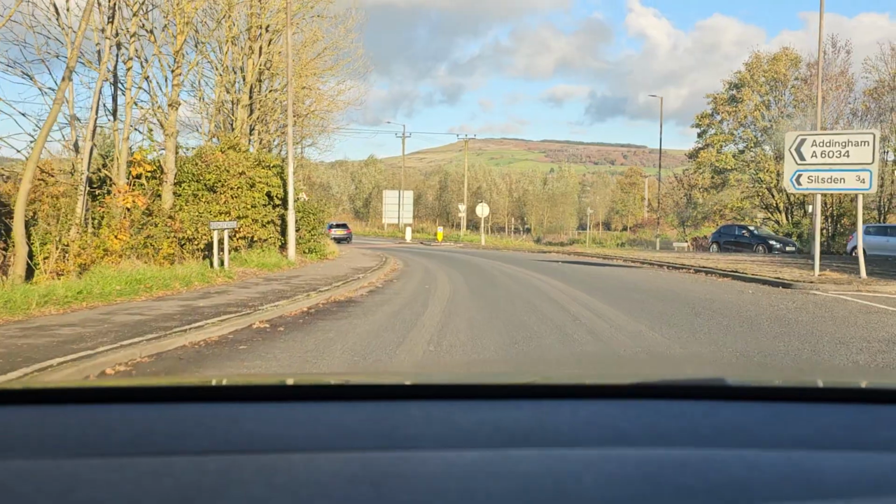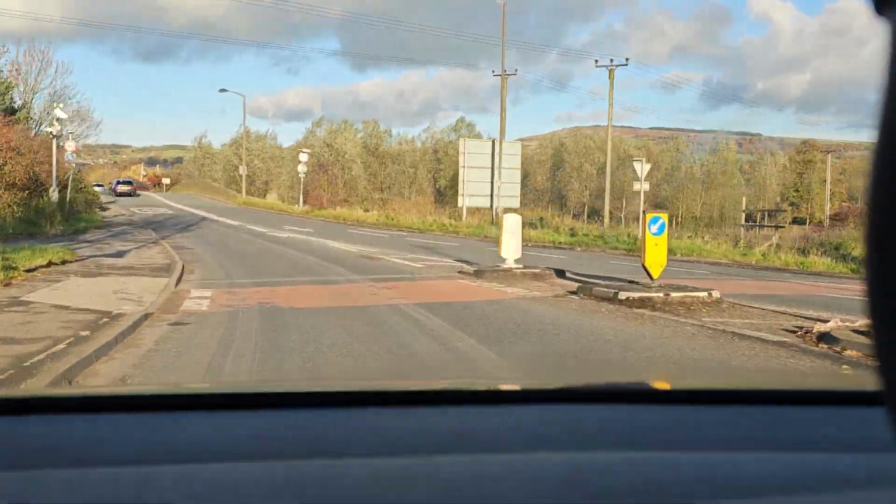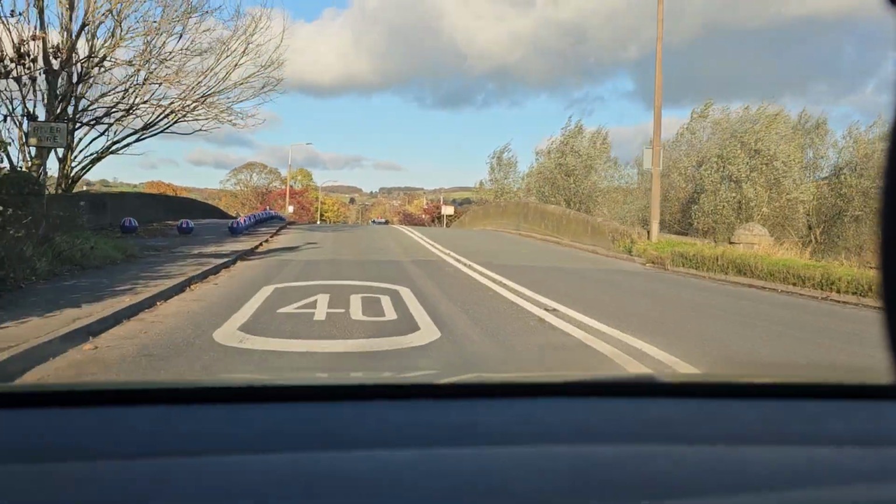So then, Addingham. So simple. We did Skipton. We did Addingham. We're going to come back to the station in a bit and then we'll do Bradford. Okay, so I'll get along.